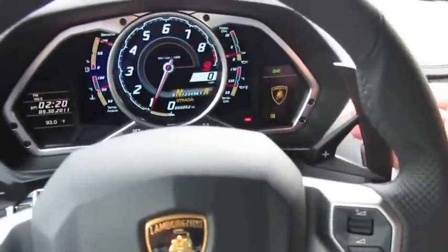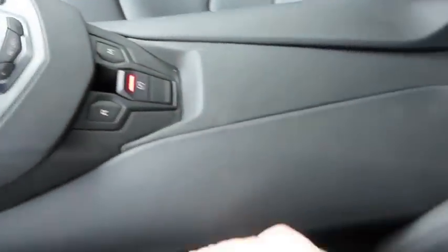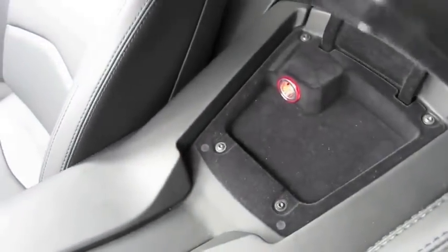Your other transmission options down here, since you can't select reverse gear from the paddle shifters, you just press a button here. Your electronic parking brake, leather stitched center console, with storage in the back and power outlet.